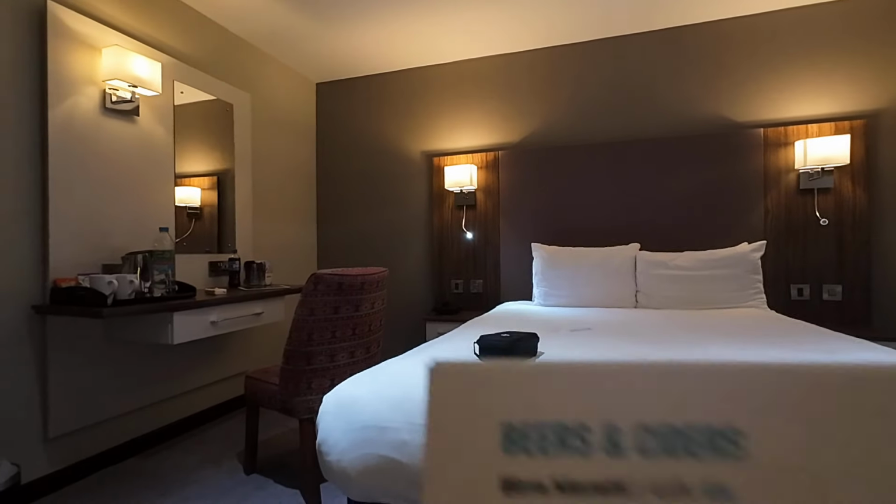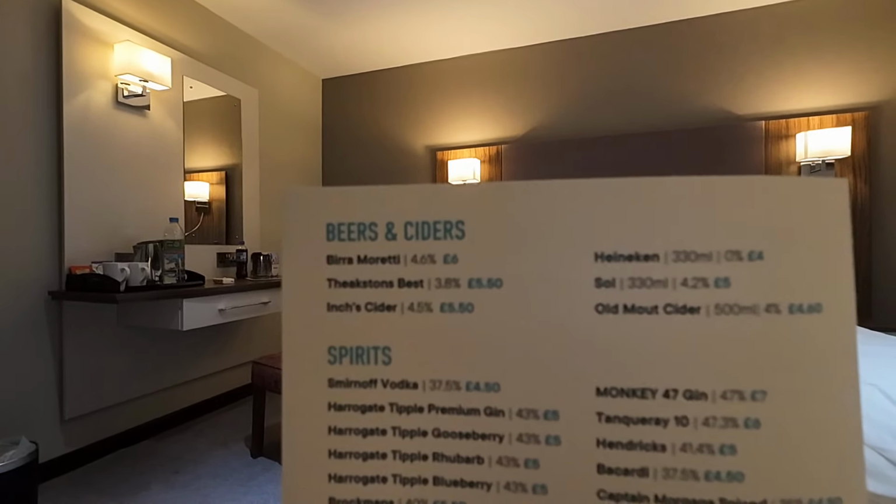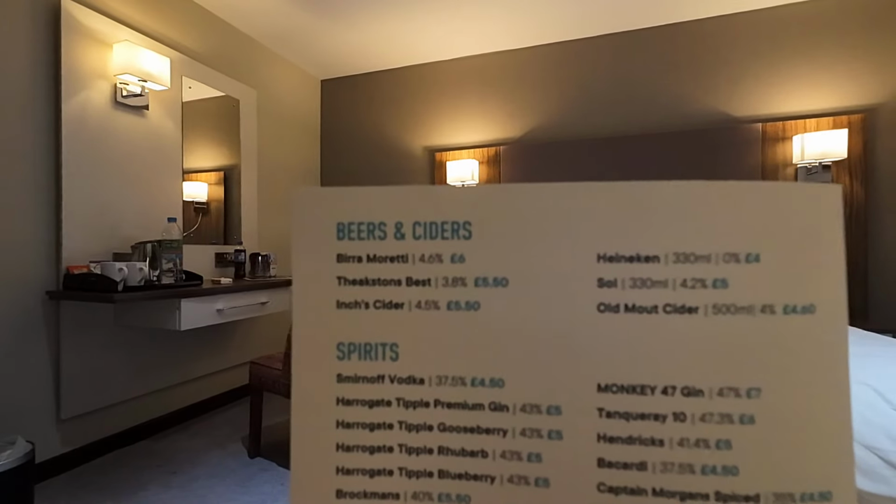Now, I like to have a beer on draft. But looking at that, Birra Moretti is the only lager they have on draft, and it's £6 for a pint. I don't think I'm going to be hanging around that bar too long, to be honest with you. I'll try that one pint out, just for the bar, and then after that, head out and see where sells Corona.